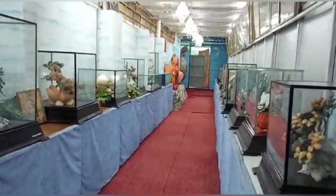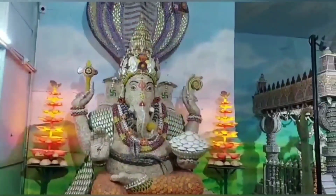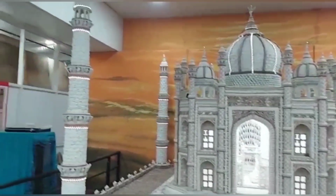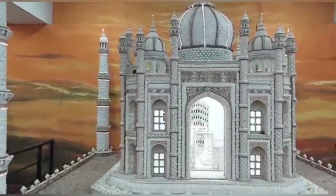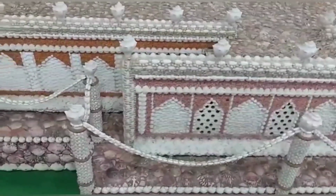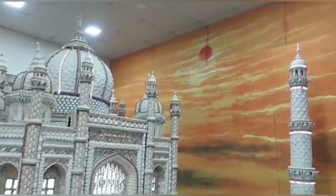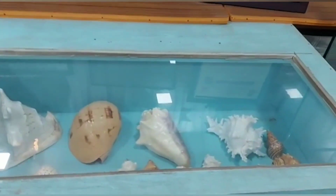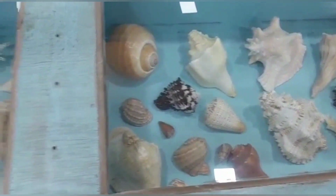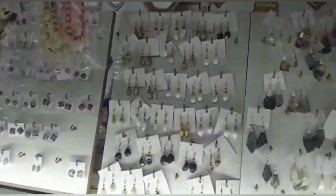Exhibits here have been neatly showcased in glass cases. Let's now visit the replica of Taj Mahal. There's also a souvenir shop which sells shellcraft items like hair clips, earrings and many more.